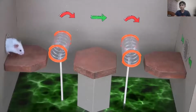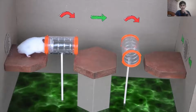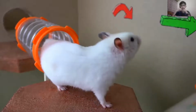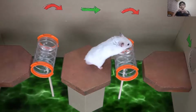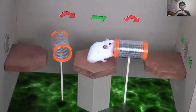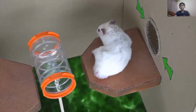Now let's see what's going to be next. Oh my god, that's acid. Watch out, Hamster. I think those cylinder things are going to rotate. And the hamster has to go through the cylinder pit, so let us see. And when it was moving, it almost pushed the hamster's head out into the acid pit.